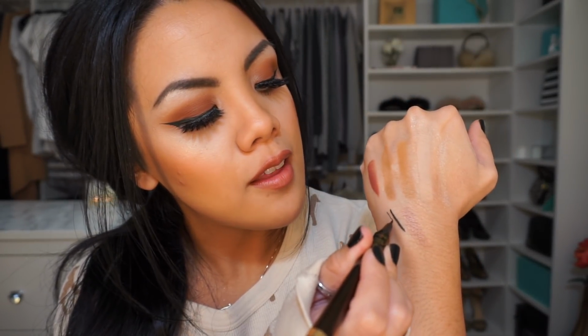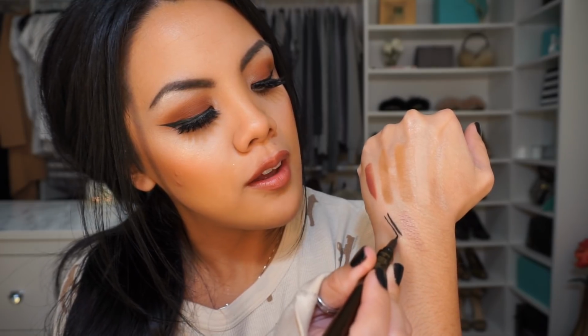I know I've talked about this before, but there's two ends, and there's like a longer side and then a shorter side, so you can do more precise lines. You guys, this stuff is so good. If you like winged liner, it goes on so well. It glides on so easily. It doesn't skip. The color is just super black. It is beautiful. Honestly, it's my favorite makeup product that I found in 2017. I love it. Super steep price point. It's $57, but it is so worth it.